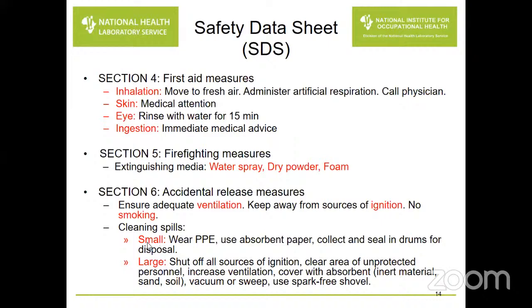So they also give specific instructions on how to deal with spills, whether they are small or large. And for small spills, they say that you have to wear the correct PPE, use absorbent paper to absorb the spill, collect the paper and seal it in drums for disposal. And then for large spills, they say here, shut off all sources of ignition, clear area of unprotected personnel, increase ventilation, cover with absorbent material. So this could be any inert material or powder, sand or soil, vacuum or sweep up the absorbent material, and then always use a spark-free shovel.